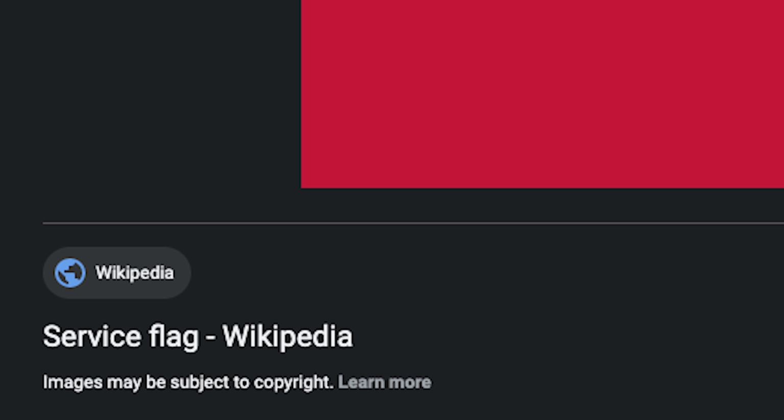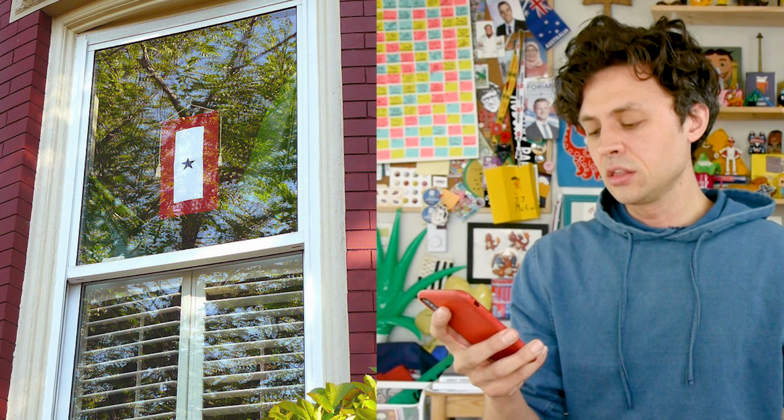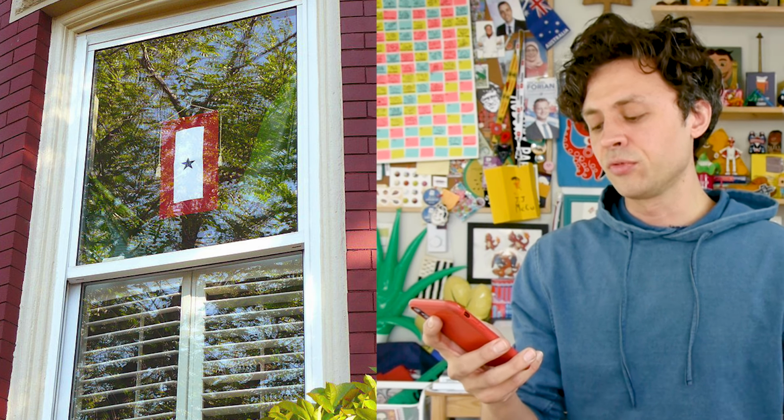Service flag is what the hated Wikipedia calls it. Okay, so the American Legion says, it's an American tradition to display a blue star service banner in the window of a home when a loved one is proudly serving in the US Armed Forces. And apparently this has been a thing since World War I. Well, I guess it just shows what an out-of-touch coastal elite I am, that I was so ignorant of this apparently well-entrenched military tradition. Also, foreign.